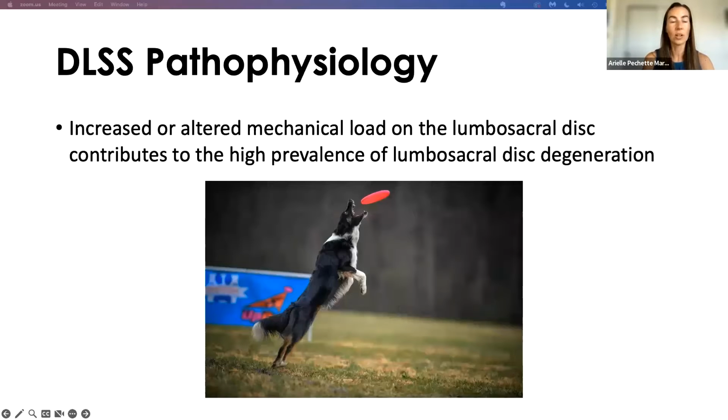And so what causes this exactly? That we really don't know. We know obviously there's some genetic components, obviously in the cases that have transitional vertebra or obvious changes to their anatomy, OCD lesions. Those are a little bit more obvious for the reasons why they develop this. But there are plenty of dogs that have visibly normal spines that still develop degenerative lumbosacral stenosis. And so there's the thought that there's potentially an increased or altered mechanical load on that lumbosacral disc that contributes to the high prevalence of disc degeneration at that space.